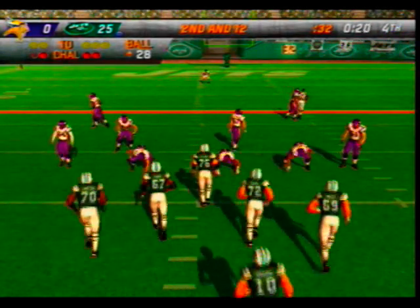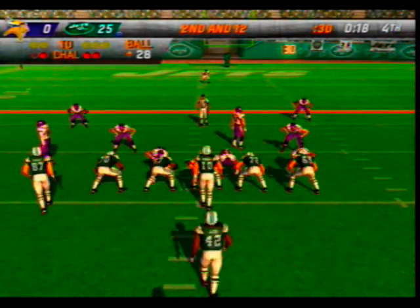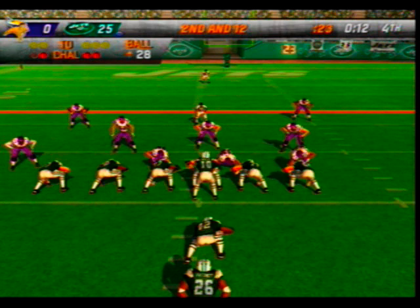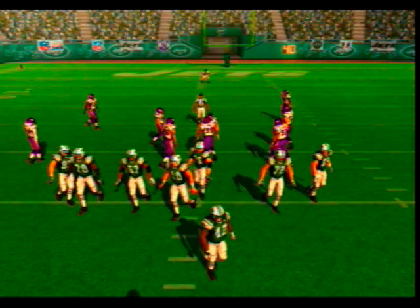Second and long coming up here. Ball on the 28-yard line. Hey, let's go. Let's go, Z. Let's go. Come on. They don't get nothing. Turn it up, man. Let's go.